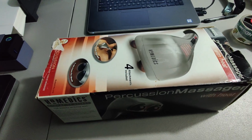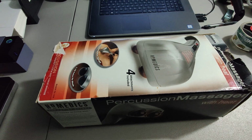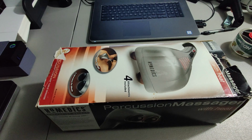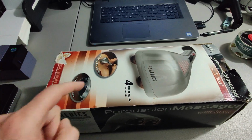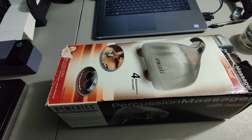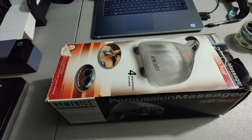Shipping out one of these Homedics massagers. I paid $10 for it at Goodwill. Sold it for $29.99 plus shipping for a total of $44.20. There was also another Homedics massager in there. Wasn't a great model, but I'll still make a little bit of money on it. Even paying $10, it ended up being an okay buy.